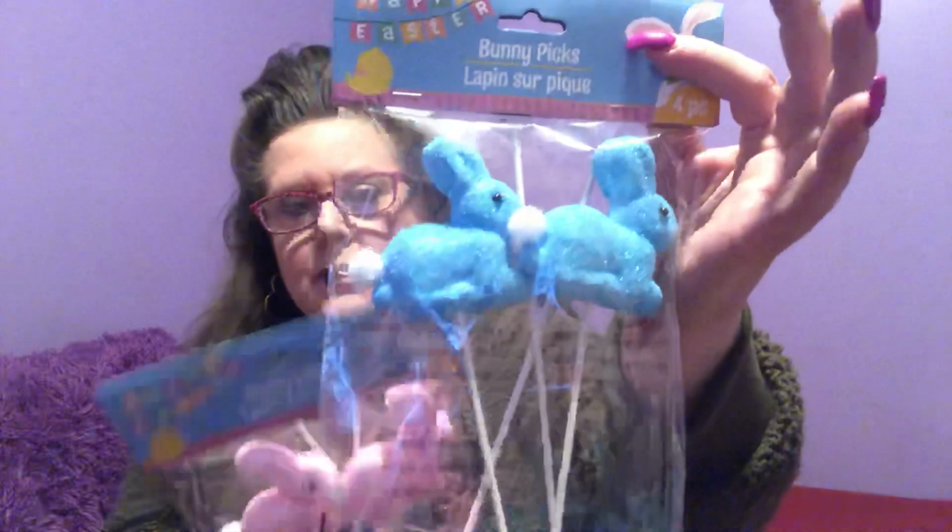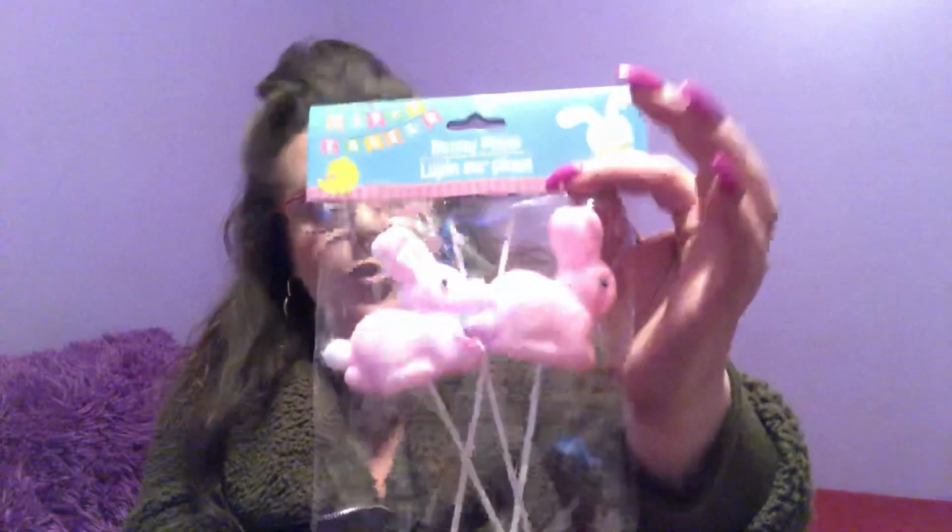I then got the blue bunnies. And you can take the sticks. Just pull the stick out. It's going to leave a little hole in the bottom. But if you just push your finger in there, you're never even going to know it existed. Only you will know. And then I got the pink ones. These are great for vase fillers.